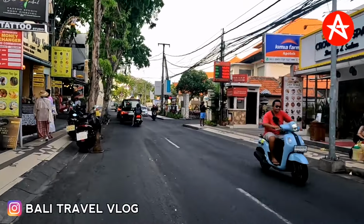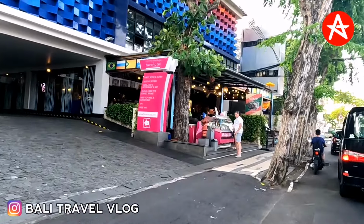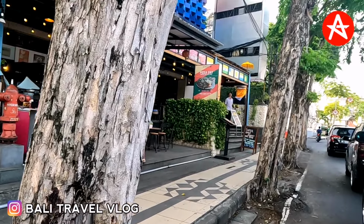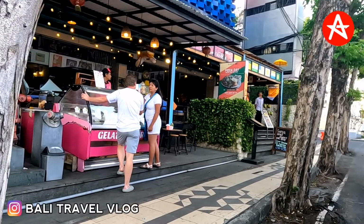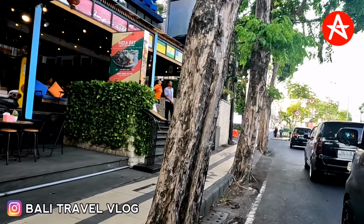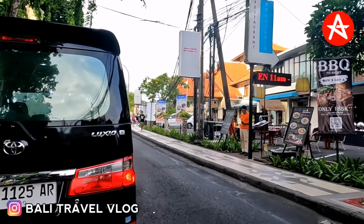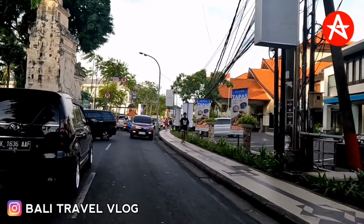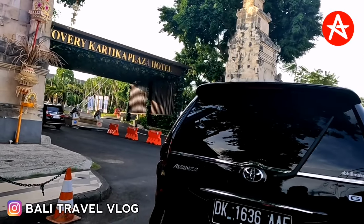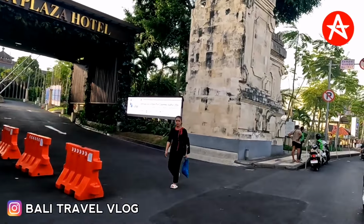And left side, this is the ice cream shop. Yeah, tourists are buying ice cream down there. Gelato. Oh, sorry, this is some loud music, so I have to talk loudly also, because the music is so strong. And left side, this is Discovery Kartika Plaza Hotel, the big hotel on Kartika Plaza Street.